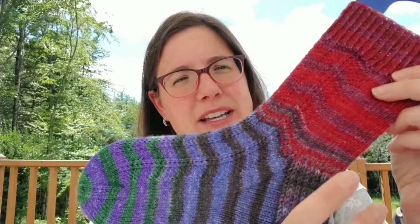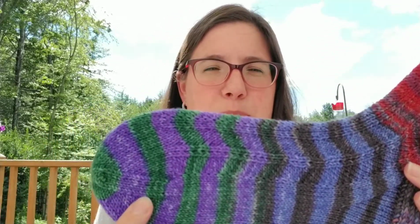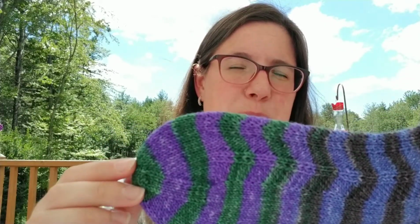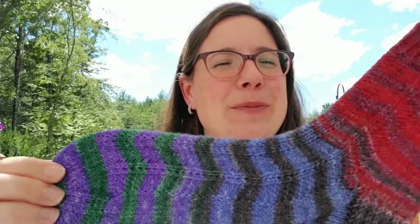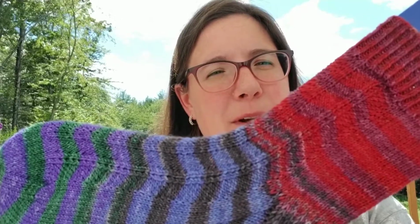But yeah, so the yarn is really super soft. It also has a really nice color change. Went from this red and purple to a blue and black, and then a purple and green, and then actually went farther into a teal and pink, but I didn't have enough room, obviously, to finish that. But I don't know, we'll figure out what to do with those. I might make a small sock for one of my kids or something.